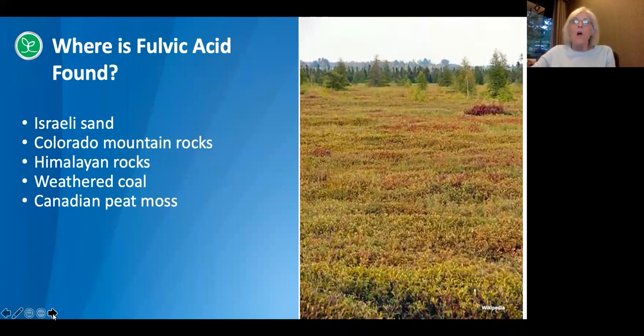For instance, fulvic acid from sand in Israel is going to have different properties than the peat moss in Canada or the mountain rocks from Colorado or the Himalayas, for example. Additionally, fulvic acid is found in what's called the humus part of soil, and it's also found in streams and lakes.